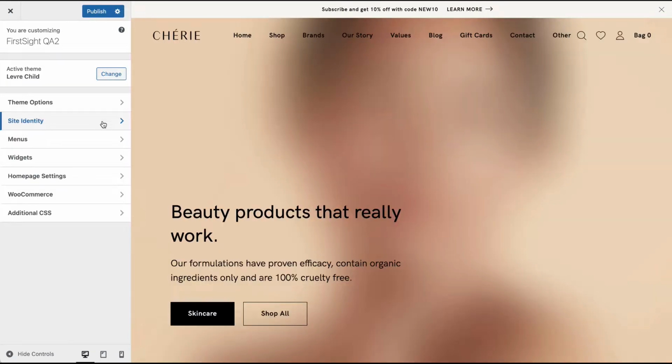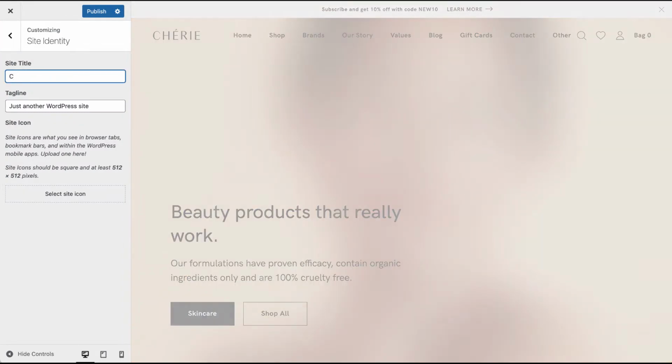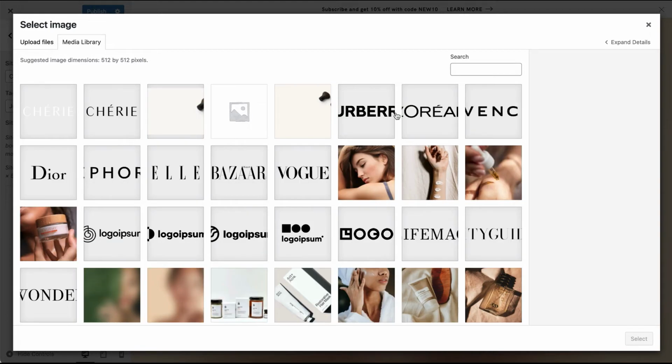The next settings section is called site identity. Here I can change site title. So I would suggest you to write your brand name, for example. So this description tagline can appear in the Google search, so you may want to use some keywords here. And site icon, it's a fav icon you can upload right here by clicking on select site icon and just uploading your image.